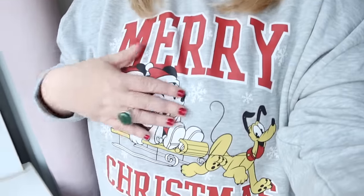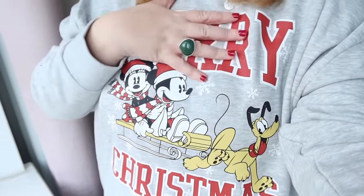I've got on my Merry Christmas jumper from Sainsbury's. I've got on some old Christmas earrings. I don't know where the Christmas earrings are from. I don't know if you're like me and you once bought Christmas earrings and they just appear every Christmas. I don't know where they're from, but they're in my jewellery box. I'm going to shove them on, put a little bit of makeup on for you.